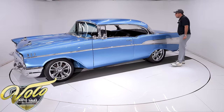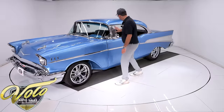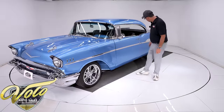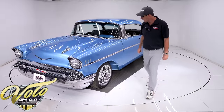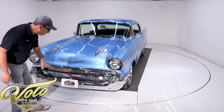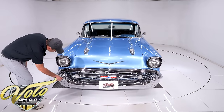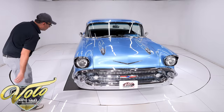Back window looks original, has some light scratches. The windshield's new, this glass is new, the mirror is new, door handle looks new. Got the rockets up here, they're in good shape, the chrome is sparkling. Has the chrome tips instead of the black rubber ones. Headlight bezels have been replaced.